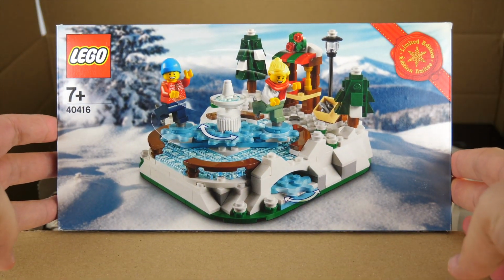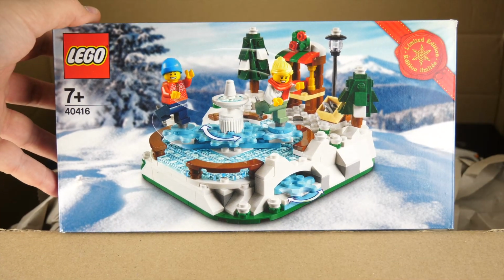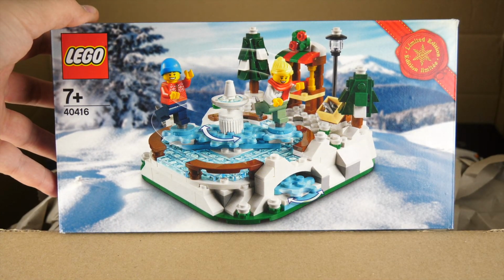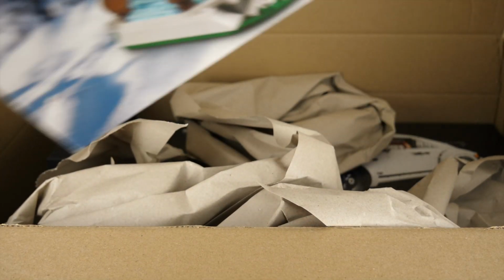This is kind of a leftover from the holiday season. It has some nice details and even some working mechanical functions, but I'll probably save it for next Christmas, at least if my daughter won't convince me to open it before that.